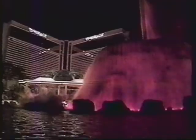When the Mirage opened up in 1989, I mean, that was the biggest and the best. It created almost a new era in gambling. You know, set a new criteria. I mean, the volcano out in front just moved everything to a bigger dimension.